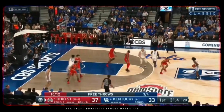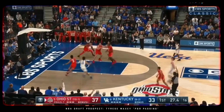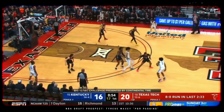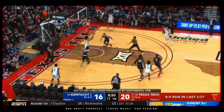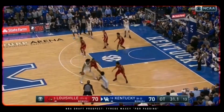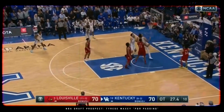At the next level with more space, I'd expect more 4-out, high-screen possessions for Maxey as lead ball handler. He shows off a nice little pick and pop read here. Great patience here off the screen. The big jumps out on the screen. The defense has a little miscommunication coming out high on Maxey, who just drops in a beauty to Richards, who draws the foul. Back to that lob chemistry on this pick and roll to Richards.